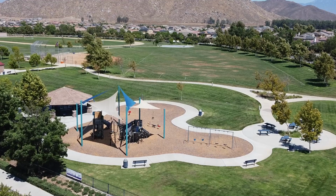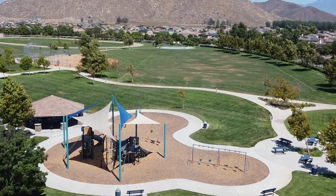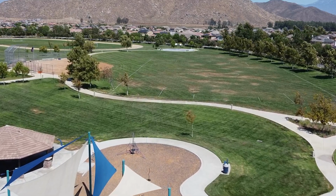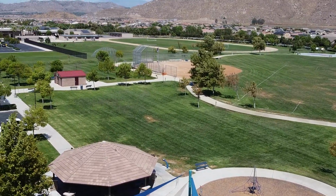Some of the other parks that we see are going to be Discovery Park, which is by the middle school. That's where there are a lot of baseball practices and stuff like that. That's where my son's team practiced for 2 of their Little League seasons. A good playground there for the kids as well.